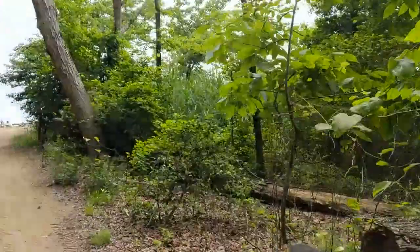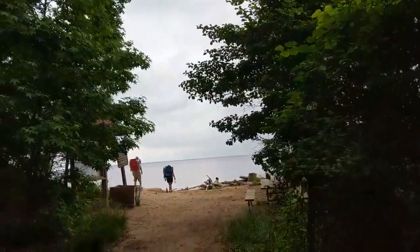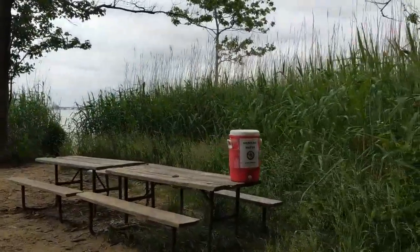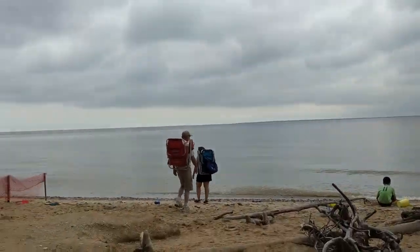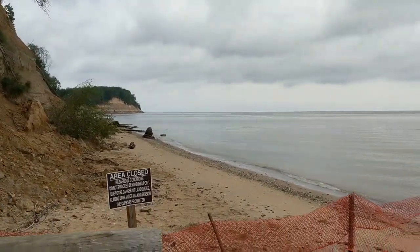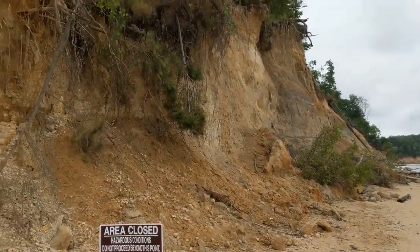So it was pretty quick. 2 mile walk, hike. It's very beautiful. Oh, they've got drinking water. Very nice. So now you can see the whole area down there.